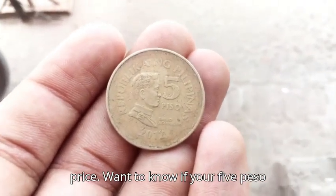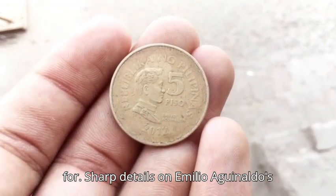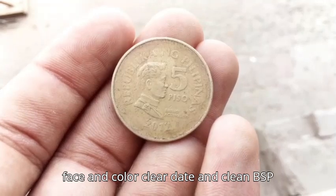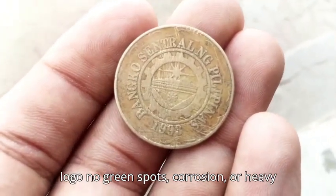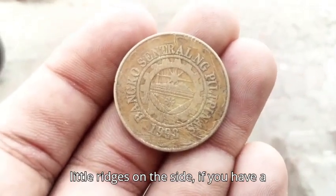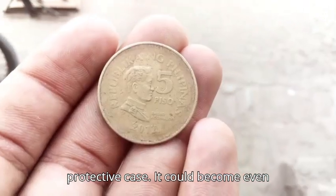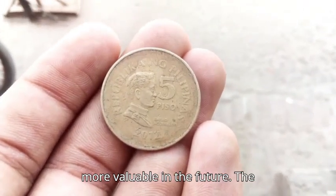Want to know if your 5 peso coin is worth more? Here's what to look for. Sharp details on Emilio Aguinaldo's face and collar, clear date and clean BSP logo, no green spots, corrosion, or heavy scratches, strong edge reeding, those little ridges on the side. If you have a coin like that, consider storing it in a protective case. It could become even more valuable in the future.